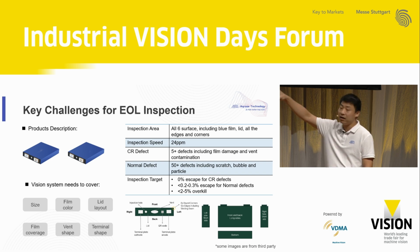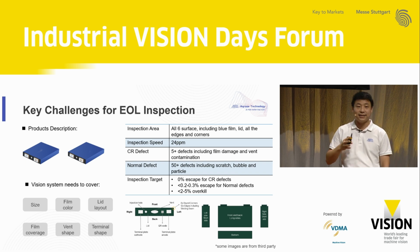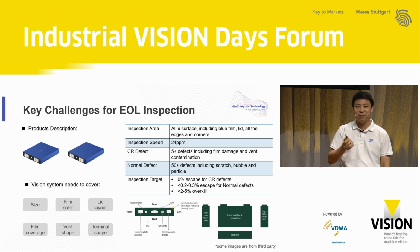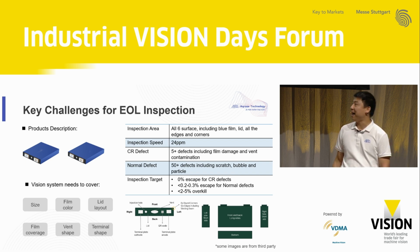and the film color. All the projects we have tested have the black film and the blue film, which is the most popular one. We also have the green film, golden film, and silver film. The black one is very difficult. Right now, we still don't have a very good solution for the black film. But for the blue, green, golden, and silver film, it's something under control.